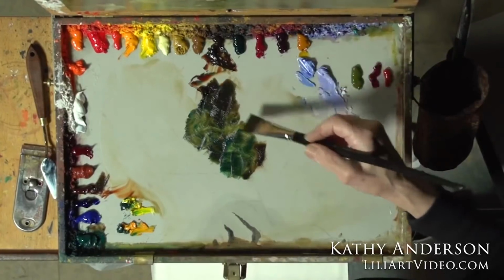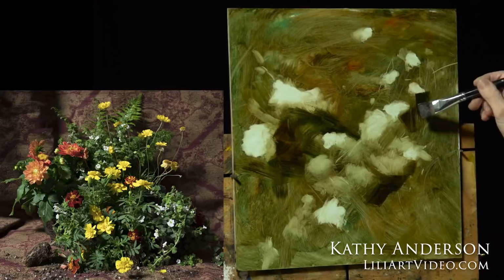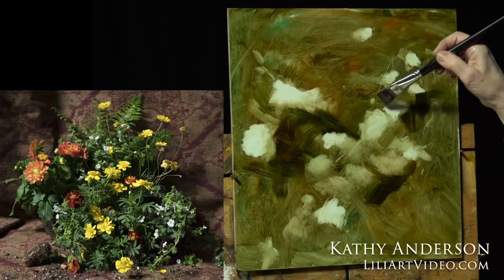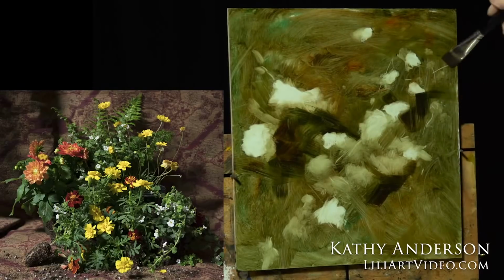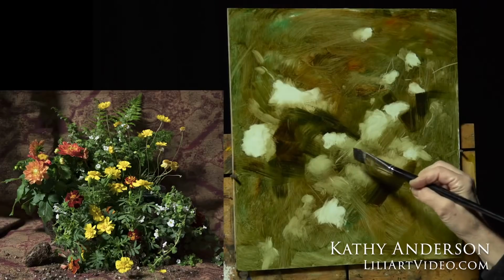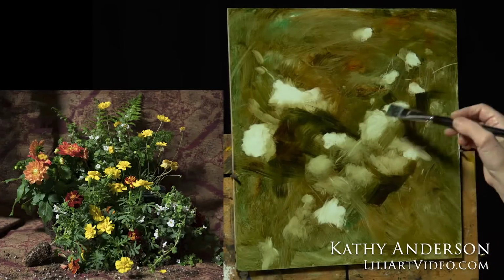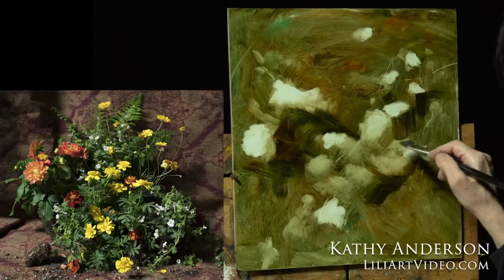I'm using the transparent oxide brown and Viridian for the most part. Look at that dark. Most people don't go dark and rich and warm enough. That's really the secret. Inside here, Richard always says that the innermost part is always warm. If you keep that warm and transparent, you can't go wrong. I think that's what he says. You simply can't go wrong.